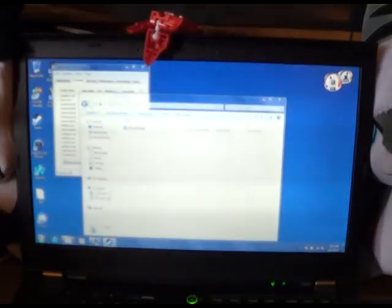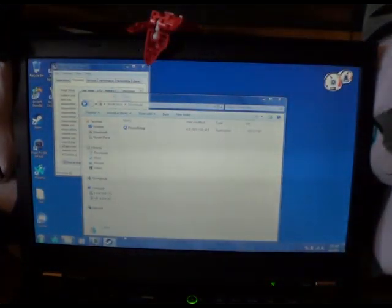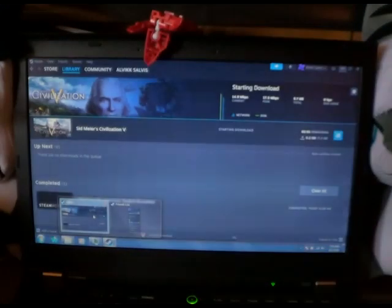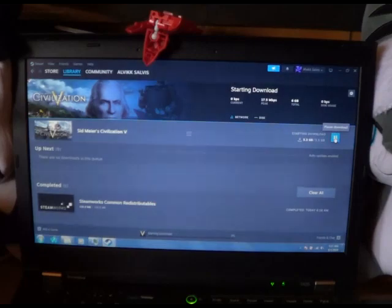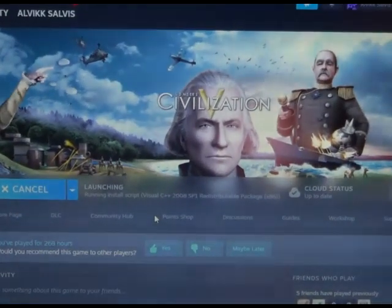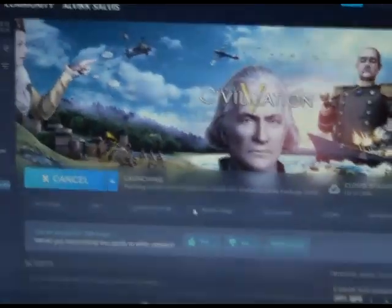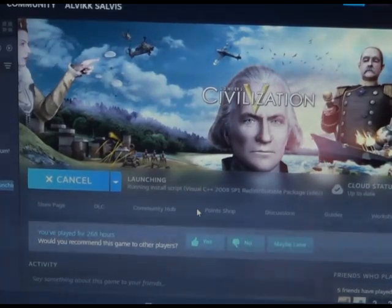Oh my god! Oh my god, it puts itself to sleep. So it minimizes it. Okay. Works perfectly. I'm sure if I turned going to sleep off, it'd be fine. Oh boy. 100%. Oh boy, it's installing prerequisites.